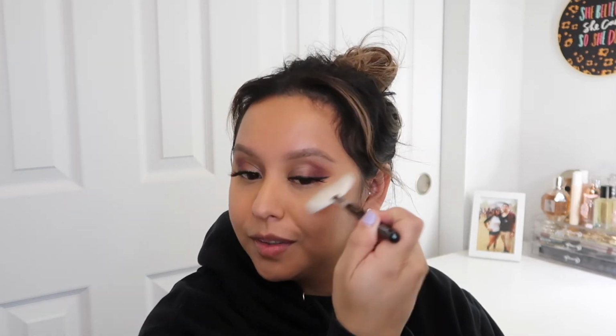Okay, we're gonna use the Master Chrome by Maybelline. This is the shade Molten Gold. She applies so good. She's so soft.